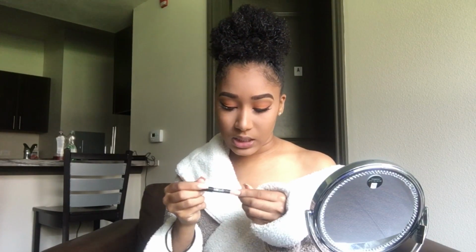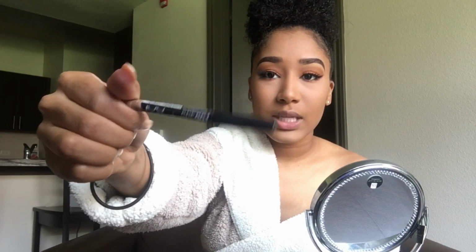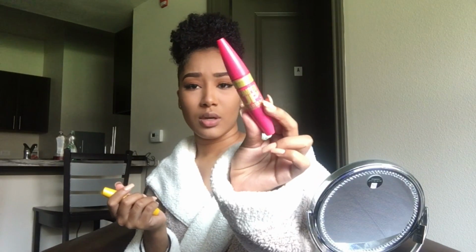And then for the lower lash line, I actually used the NYX eye pencil in black. Yep, NYX eye pencil in black. For mascaras, I use the Maybelline line. This one is the Pumped Up Colossal, and I start off with this one, and then this one, I'm not sure exactly what it's called, but this one is waterproof. So I use this one after I apply the first one, just so that everything stays in place. Your eyelashes will not budge with this, but they'll get plump with it.